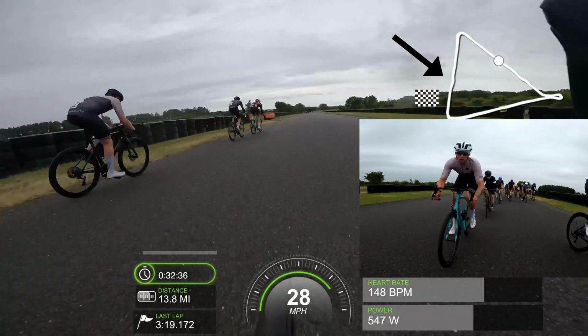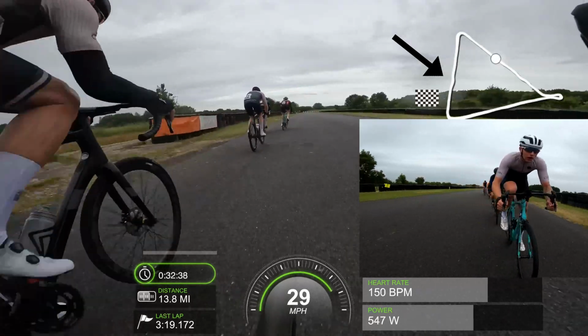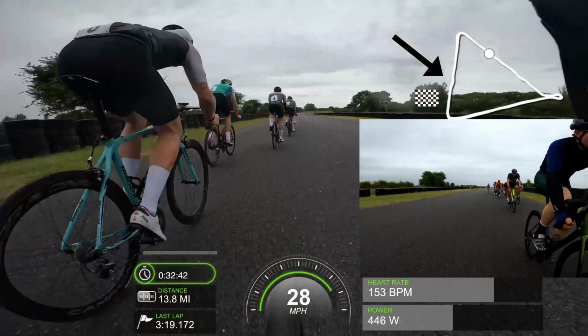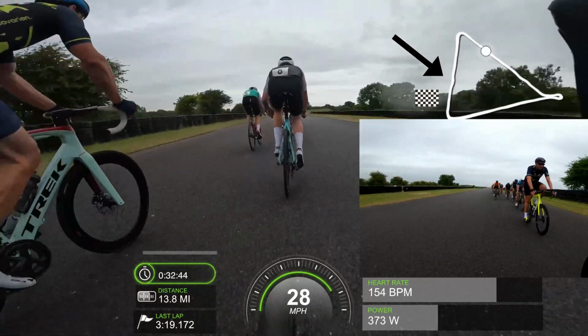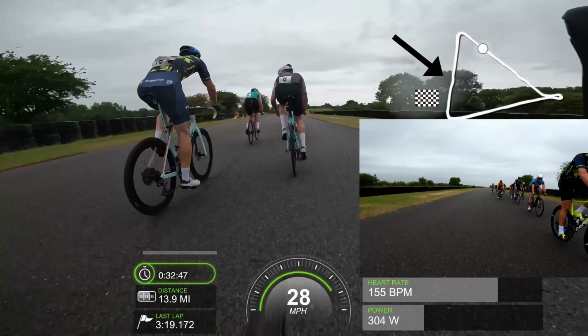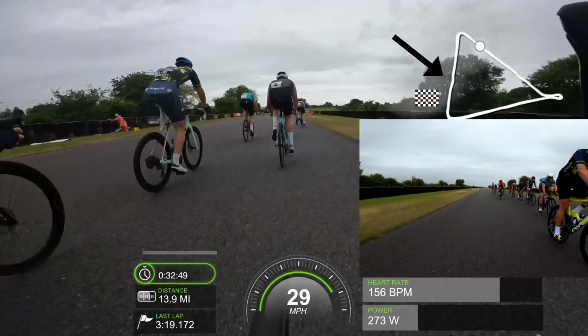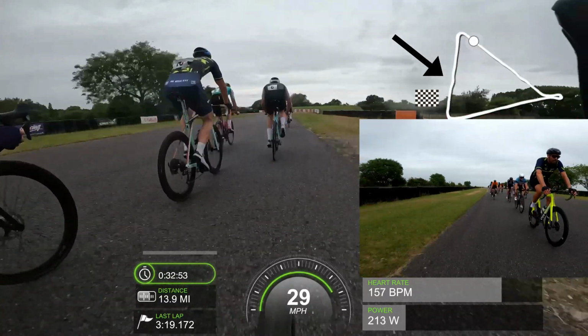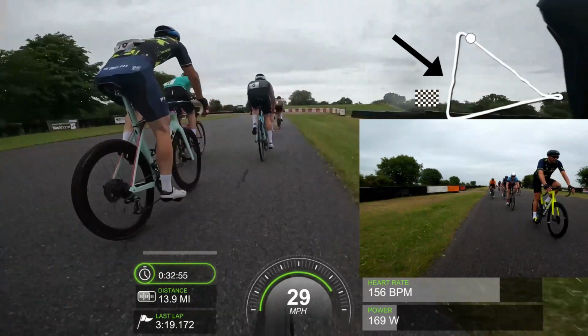It is a bit of a block headwind, so I'm trying to come across the road and get into that draft as soon as I can. Of course, I can't just swing across people, and they're following the wheels in front of them, so I have to wait for a gap. And I'm still getting a bit of a draft through getting across and getting on the same side of the road as them. But yeah, that was important to get across the road there. If I'd sat on the right-hand side, I could have found myself at the back of the bunch, and that would have been a difficult place to get back from.